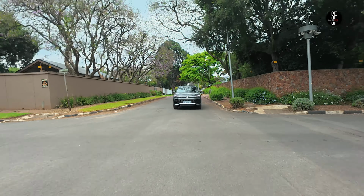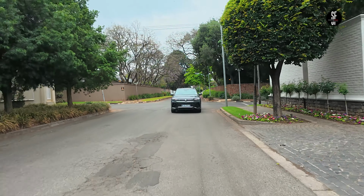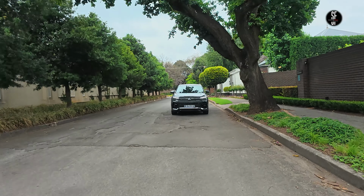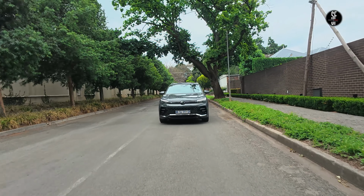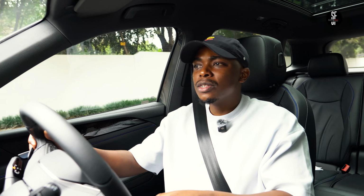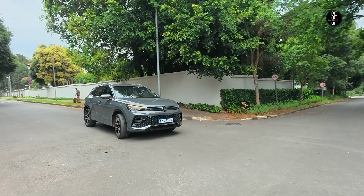The smoothness, it's easy. It's not necessarily as, how can I say, refined as something like a Porsche, but it makes for a very smooth drive. From a fuel consumption perspective, I was able to average around 8 to 9 liters per 100 kilometers, and from a full tank alone, you can get over 700 kilometers. So it's good for a long distance trip to KZN.